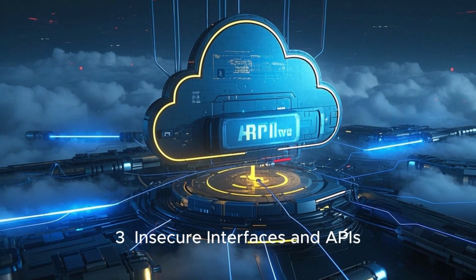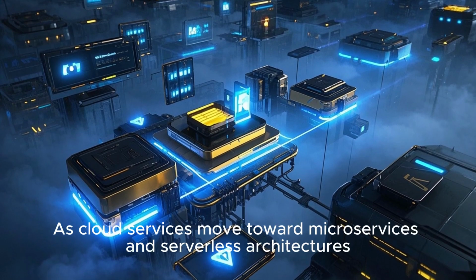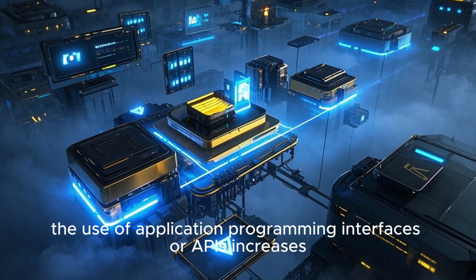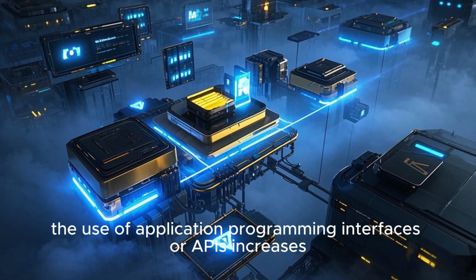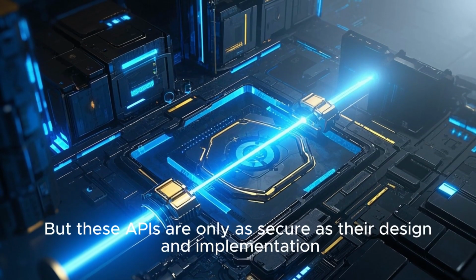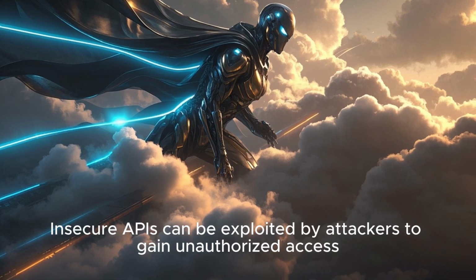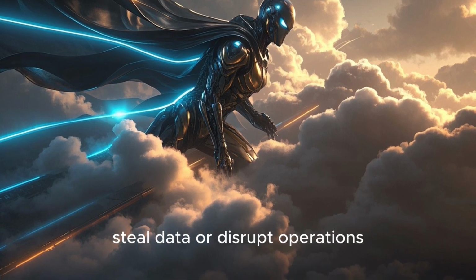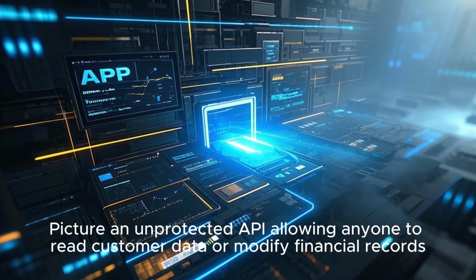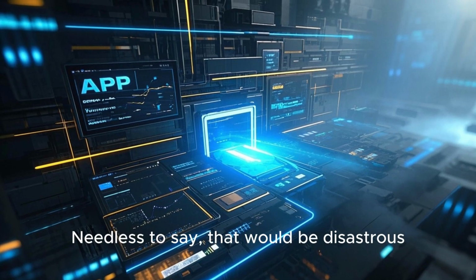3. Insecure interfaces and APIs. As cloud services move toward microservices and serverless architectures, the use of application programming interfaces, or APIs, increases. But these APIs are only as secure as their design and implementation. Insecure APIs can be exploited by attackers to gain unauthorized access, steal data, or disrupt operations. Picture an unprotected API allowing anyone to read customer data or modify financial records. Needless to say, that would be disastrous.